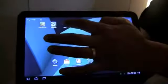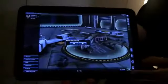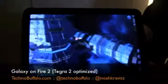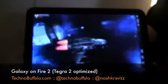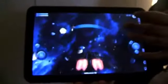Alright, next up, Galaxy on Fire 2. Again, these are all Tegra optimized versions. They're running on the Motorola Xoom, which is a 10-inch screen, if you're not familiar, running Google's new Android 3.0 operating system known as Honeycomb. This one speaks for itself when you just look at all the detail.